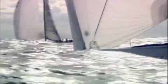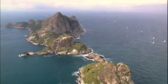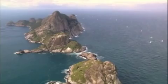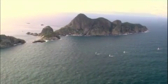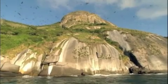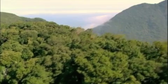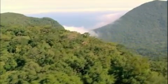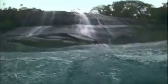As they approach the rocky outcrops of Alcatrazes. Alcatraz is the Portuguese word for the gannet bird, and this oddly shaped island is home to one of Brazil's largest breeding colonies of migratory birds. Many of the islands on this stretch of coast support diverse species of animals and plant life.